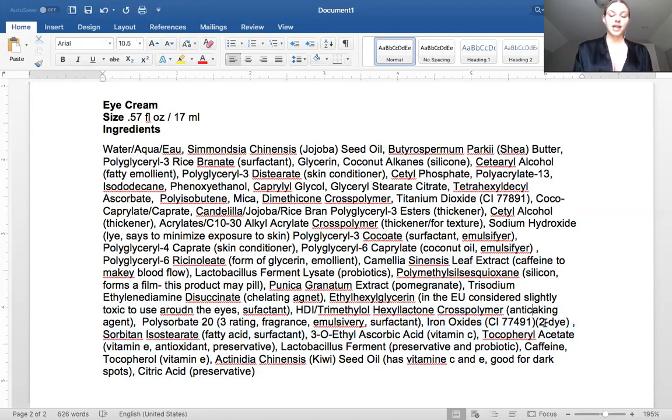The rating, I believe, comes from the EWG. Polysorbate 20 is a 3. It's a fragrance. Another emulsifier and surfactant as well, like why? Mica is used for its reflecting powers. So the eye cream, when you put it on, you're going to see like an instant brightening, but it's not actually doing anything for the skin.